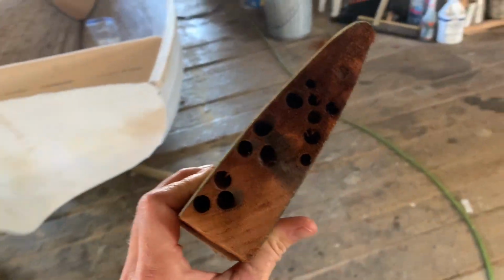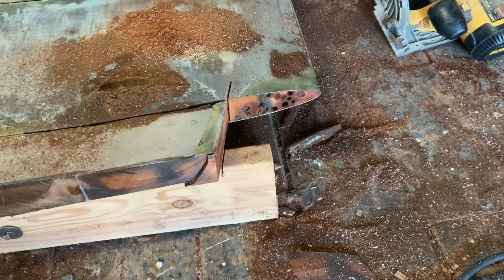Chris, look at this. Is that a trader worm? Old lizard. Wow.